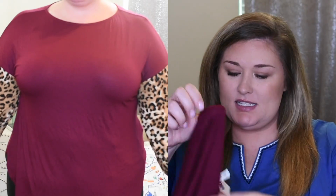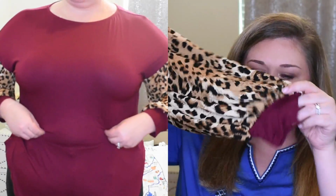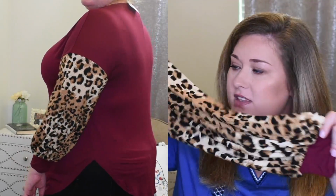This is a burgundy top. The brand is Emerald. It's in a size 2X, but it has this fun leopard print sleeve and then the burgundy or maroon, whatever color it is, on the actual cuff of the sleeve. The model looked so cute wearing this. I think it's too tight for me. Did I say what size it is? 2X. I think it's too snug on my stomach and back.